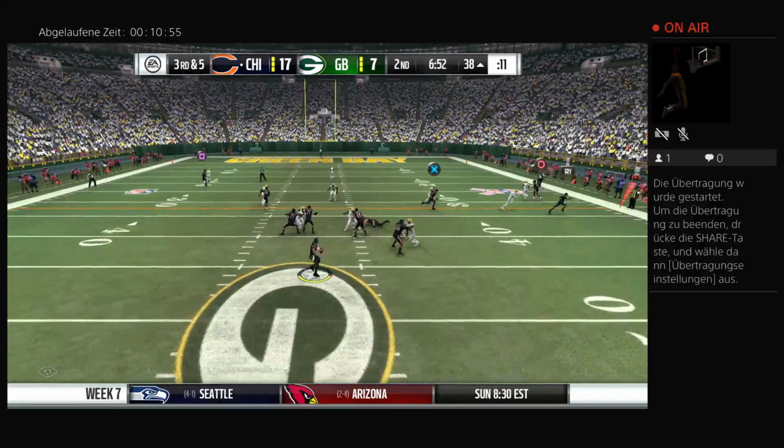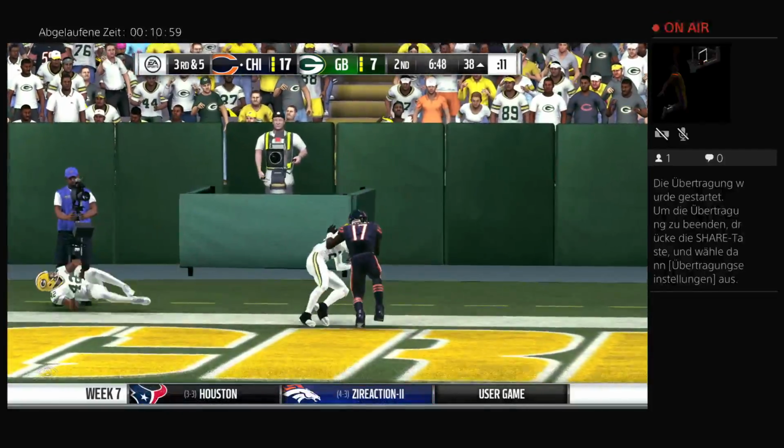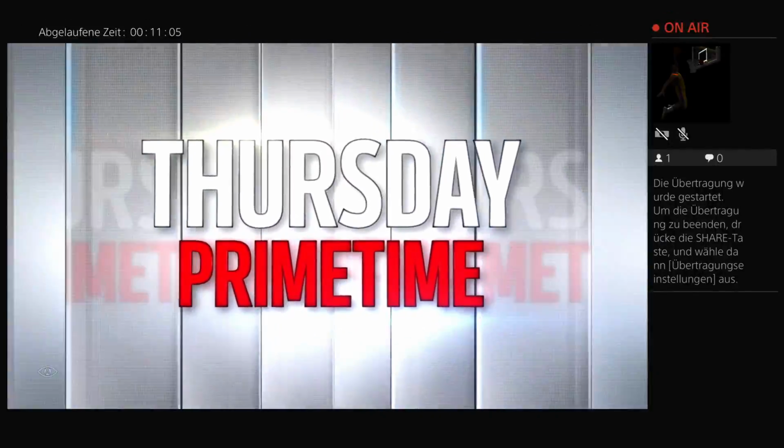The gun. They'll look to throw. He's got time. He sets to fire deep. And this is intercepted, but they'll say out of bounds. So very close to a turnover there in the end zone.